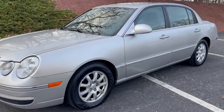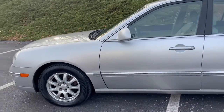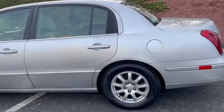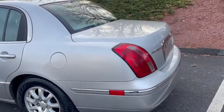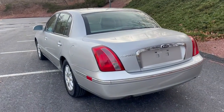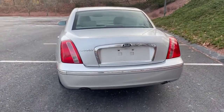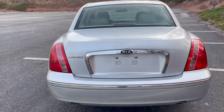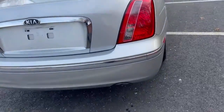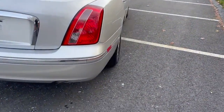The paint's in really nice condition on the car. As you can see, it's got the alloy wheels. And there's those taillights I was talking about. So it definitely has a Chrysler 300M look, just a miniature version, or a smaller version as I would call it. Chrome trim. And it does have dual exhaust there as well.